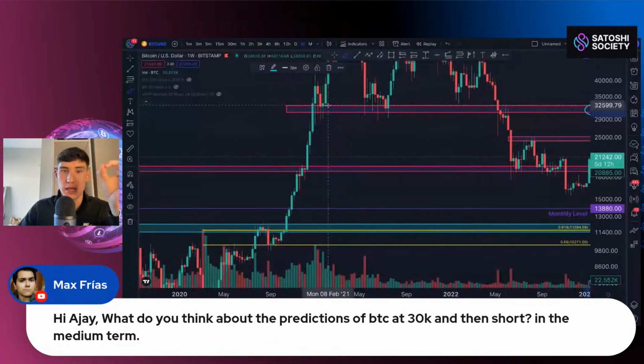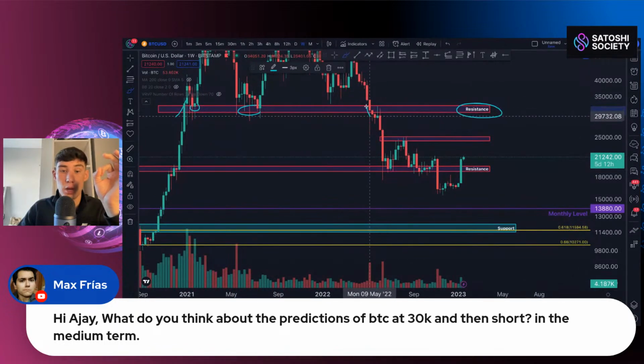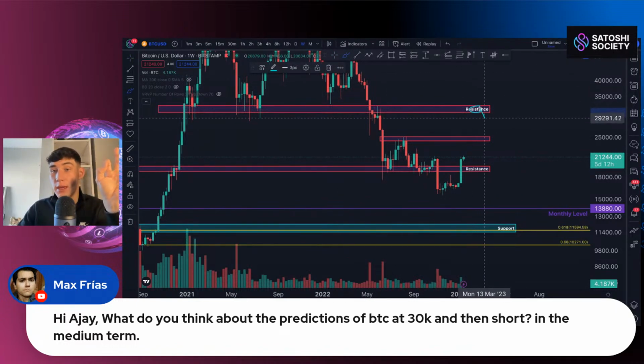This is a major level. After breaking above 30K, we used it as support throughout May, June, and July of 2021. Then we broke below it in 2022, retested it as resistance, and then got a heavy rejection from it. So this is a very critical level. So yes, if we do come up to 30K, there is most likely going to be a rejection from here, then potentially a retest, and then we could break above it. Because this is a very strong resistance level.